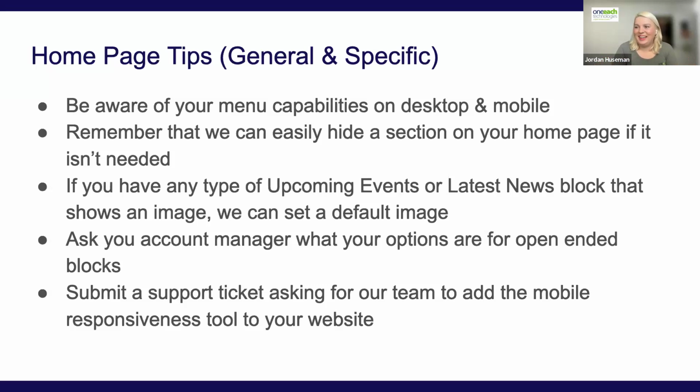Another trick is if you have any type of upcoming events or latest news feed on your homepage that specifically has an image, we do have the ability to put a default image in there. When you're creating those events or those news, usually you'll see an image field specific to the homepage. A lot of the time we'll do a color block as the default so that we have something in there, but we can always change that to an image of your preference. If you have a great generic image that you'd like used, send it over to us and we can make sure we pop that in as the default. And you'll always have the option to add an image or change the image if you need.